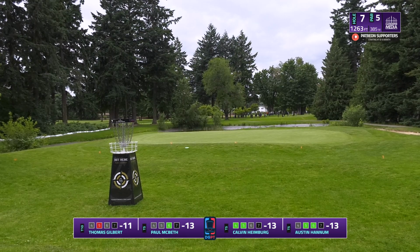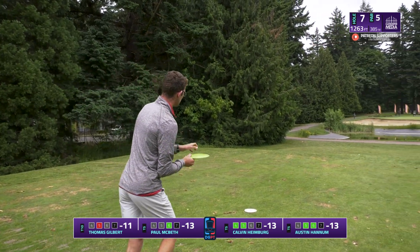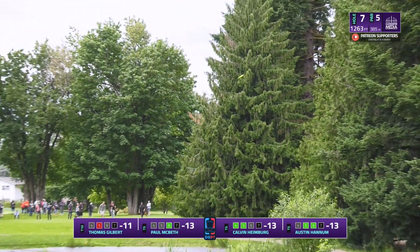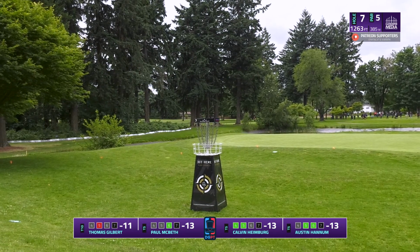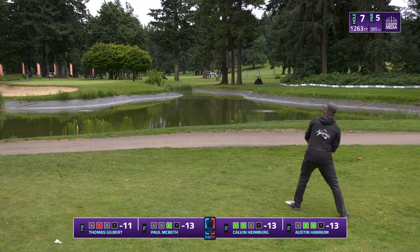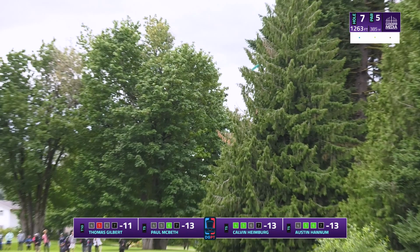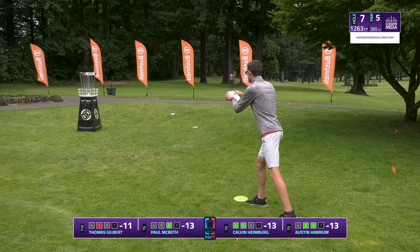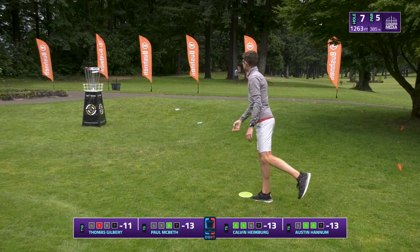And he finally puts himself into circle one, not having to work as hard as he has been in the past few holes. And Thomas is also in C1. This could be a good save for him. Another textbook play from Austin. Wow. Beautiful drive, clean sidearm approach, another clean sidearm approach.